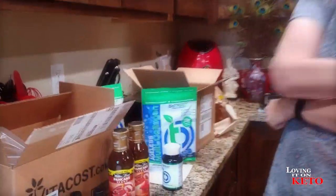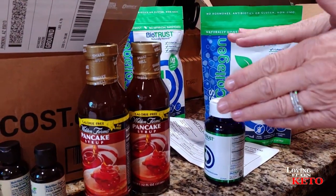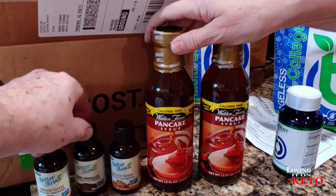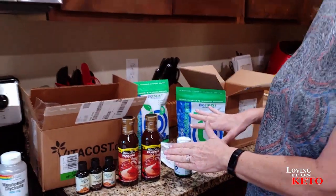Go to Vitacost and check it out, you guys. They have a lot of great, wholesome, more natural products. They carry the Primal brands. They carry the Chosen Foods. They carry all kinds of things. And it's kind of like a Thrive Market, and you don't have to be a member. That's the nice thing. You don't have to pay a monthly fee. And if you order $50 or more, it's free shipping. And we get ours within 1 to 2 days.